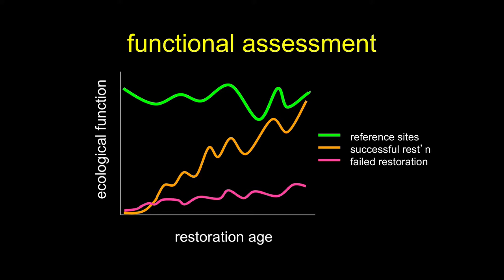So this is probably the second most important graph, I would say, you guys should know from this class. All this really is a modified version of that first graph.